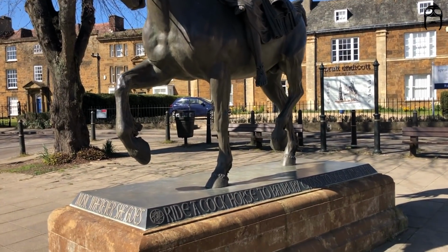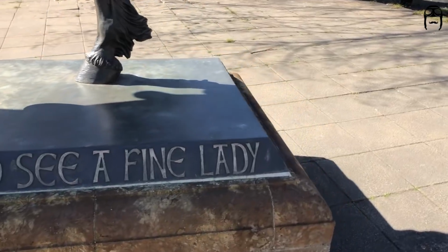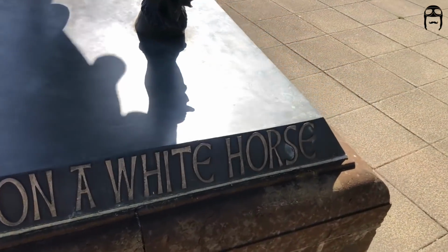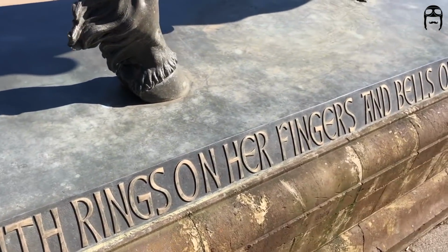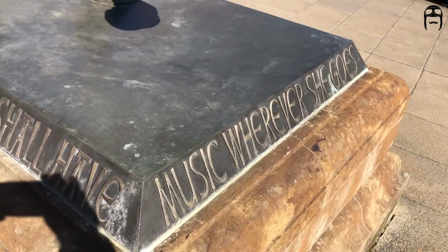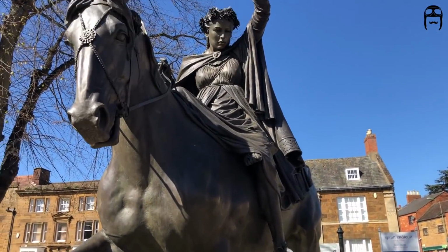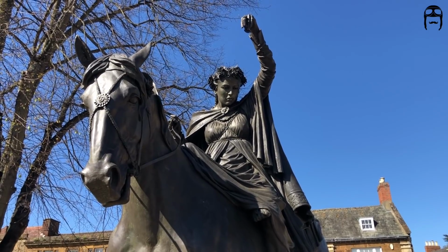Okay, so it's a bit windy, but here we are, and it says, ride a cock horse to Banbury Cross to see a fine lady upon a white horse. With rings on her fingers and bells on her toes, she shall have music wherever she goes. Interesting. Anyway, she looks happy. Actually, she looks a bit cold.